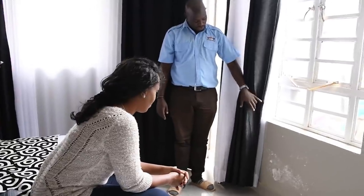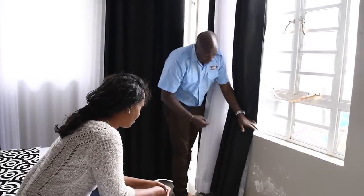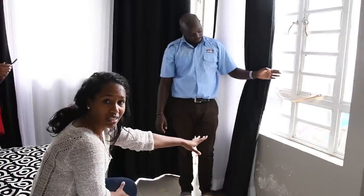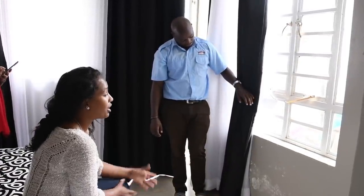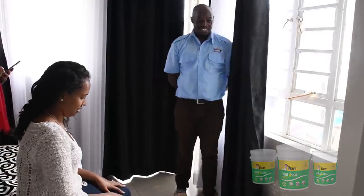So I think for this one, what we'll do is scrap it off fully to get to the bare wall. So once we get to the bare wall, we do a coat of waterproofing first. So if you have a wall that has this issue, we're gonna fix it and we'll see how it will look after. And then we won't have this problem. So, no doctor, fix it. That will be sorted.